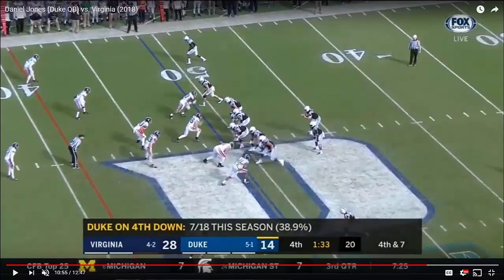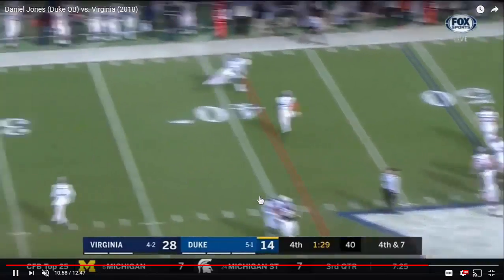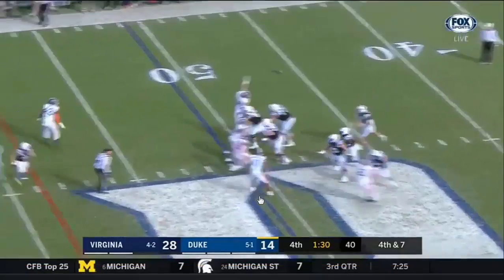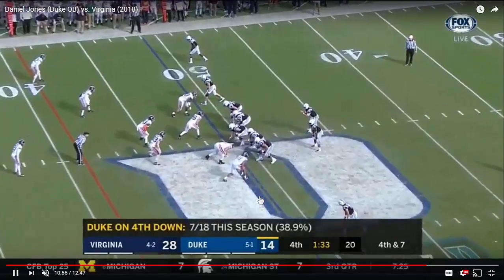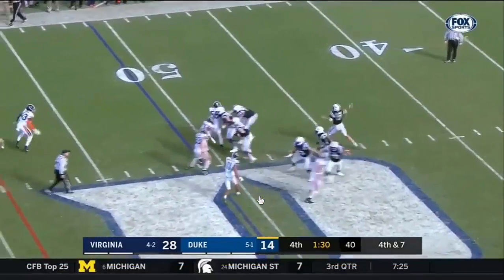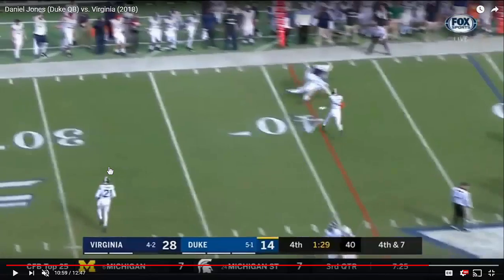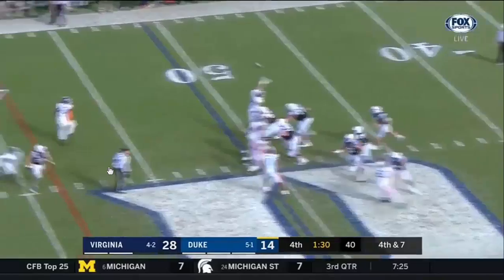4th and 7, 1:33 left, down by 14. Twin right outside receiver. It's broken up. On the surface, you look at this just from this angle and you say, it's accurate enough that he should have caught it. And that's true. It's also true that the receiver's breaking back towards the sideline. He makes his break, comes back, but veering towards the outside. The ball should be at the outside shoulder, placed towards the sideline. Give the receiver a chance to make the effort so only he makes the catch.